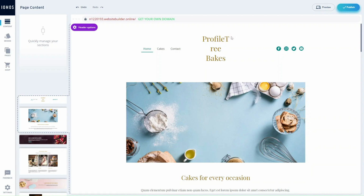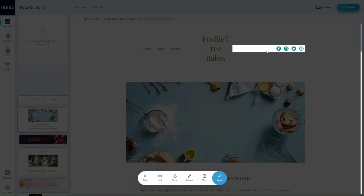So for example, if I want to change something in the social media icons, you can see when I hover over it, the social media icon widget is sort of selected here. It's a little bit difficult to see because of the shadow, but you can see the sort of shadow line here. If I click into it, then I will get all of the options that I have to change with the social media icons. For example, I have the size. If I click on size, I can pick between small, medium, and large.